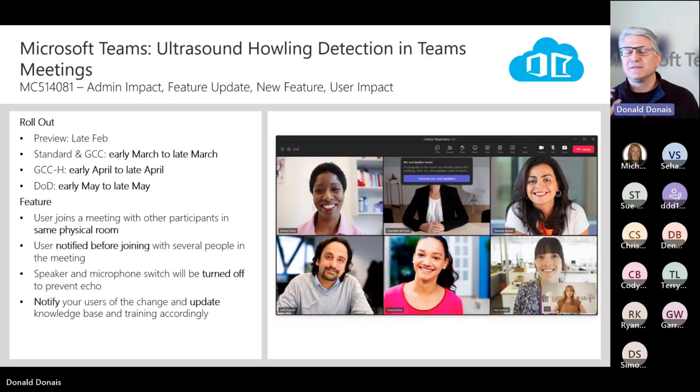Okay, another thing in Microsoft Teams meetings is specifically when you are in an in-person scenario. In this particular one, it's going to detect if there are multiple people in that room. And it's going to give that first person who joins that meeting the ability to say, I want to use my laptop or I want to use the Teams room, whatever you want to do. But it's going to automatically then turn off mic and speakers and let that person know of everybody else that's coming into that room.